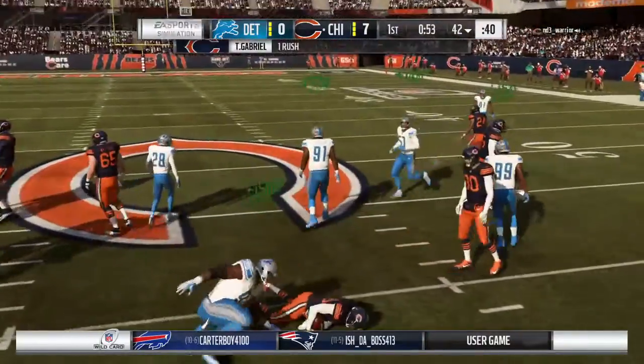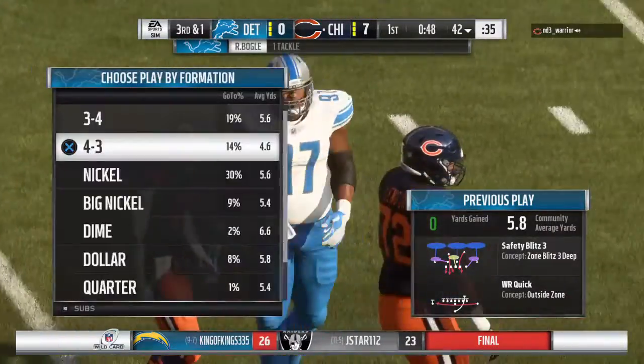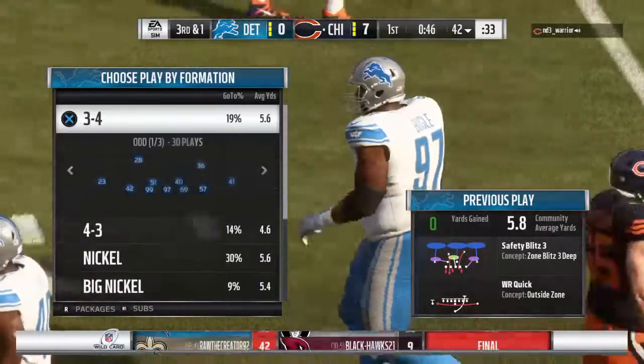And he's going to be met at the line of scrimmage and taken down. Not enough there for a first. No gain, as a matter of fact. And it leaves them at 3rd and 1.